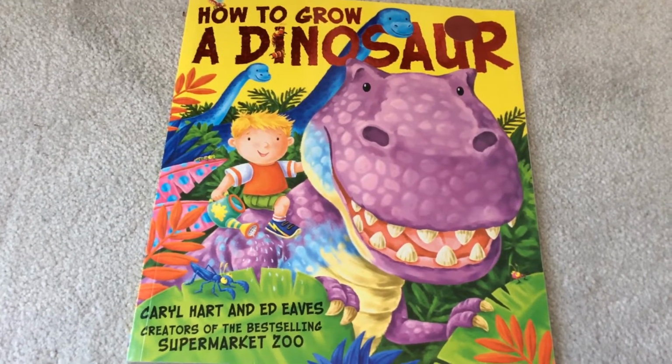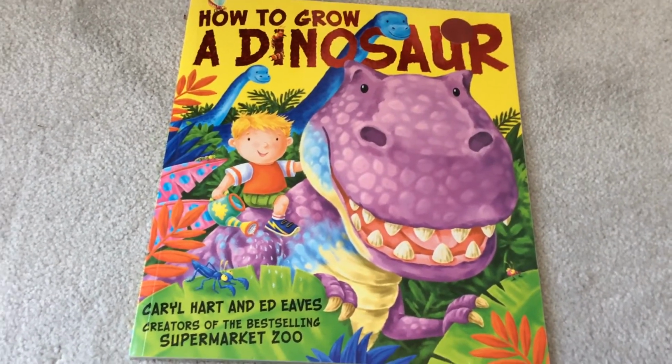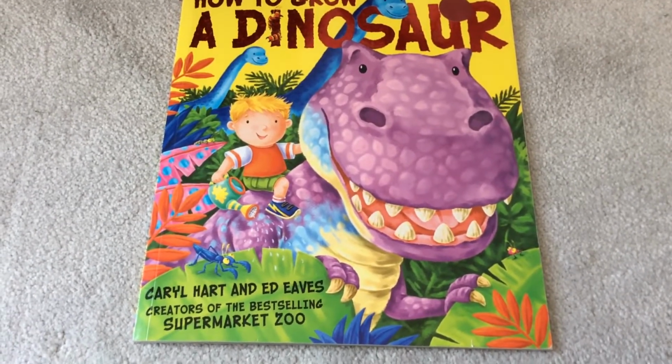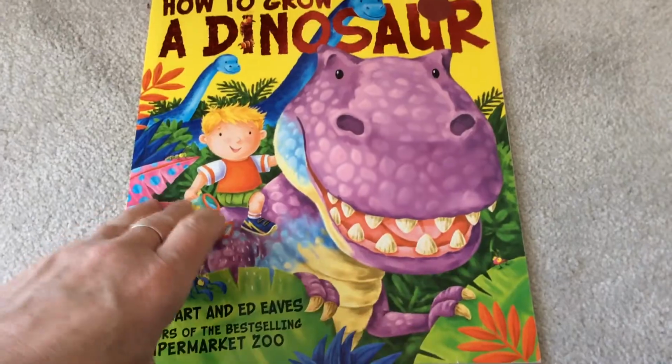Today's story is a dinosaur story chosen for Max. This is called How to Grow a Dinosaur by Carol Hart and Ed Eaves.